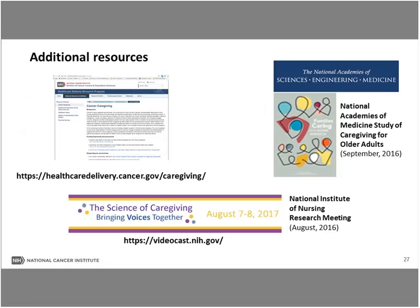Wanted to point out some additional resources. We encourage you to look up our Cancer Caregiving webpage on the Healthcare Delivery Research page, and the URL is listed right there. We have links to the PAR that we're presenting on today, as well as other funding opportunity announcements relevant for cancer caregiving. We also have links to reports and resources for research on cancer caregiving, including what you see here on the far right of the slide, the recent study conducted by the National Academies of Medicine entitled Families Caring for an Aging America. Among its key findings were recommendations for a strengthening of the research infrastructure to support more research to understand the needs of caregivers and how to develop better interventions to improve both caregiver and care recipient health outcomes.